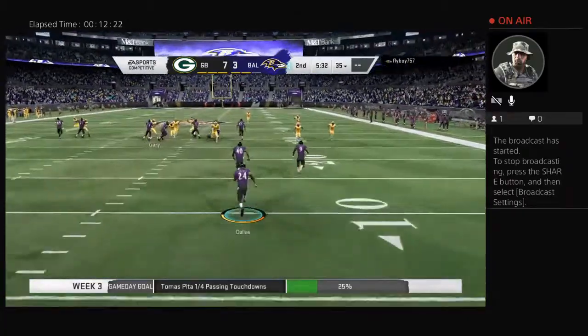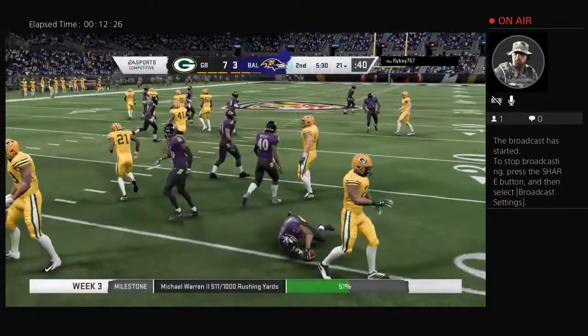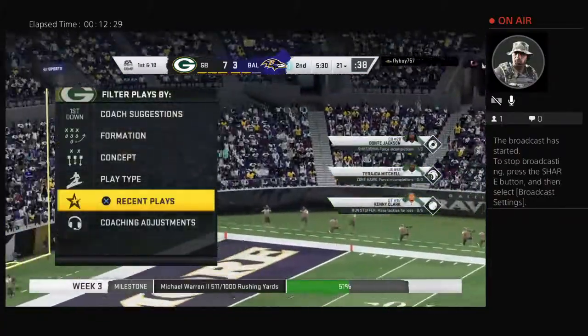Fielding about a yard deep. And he'll get it up across the 20 to the 21-yard line.